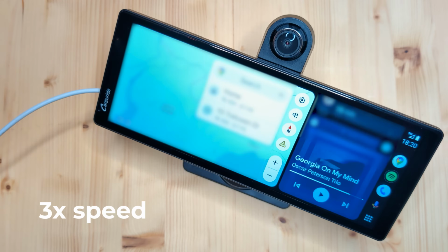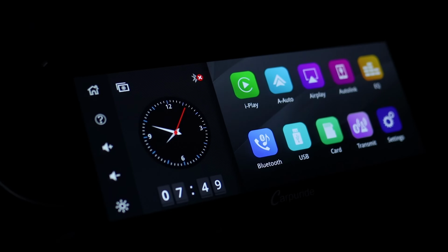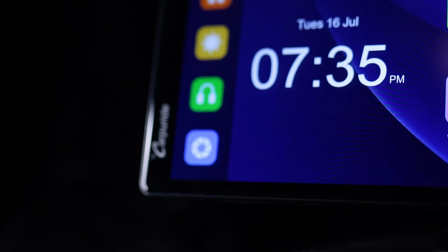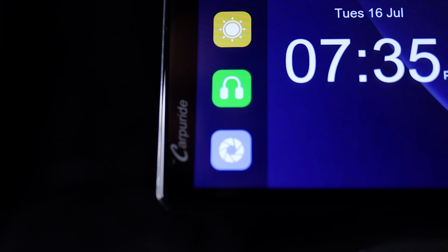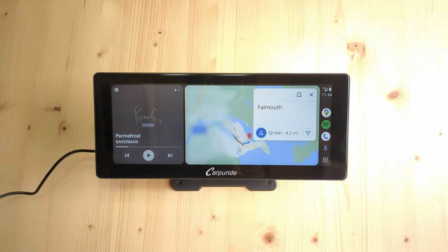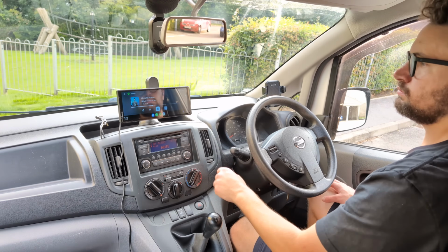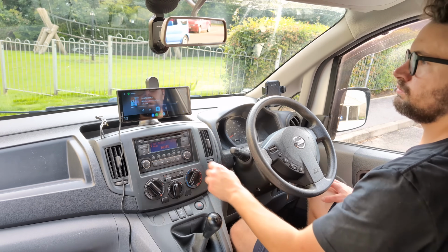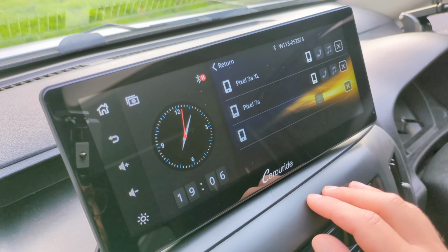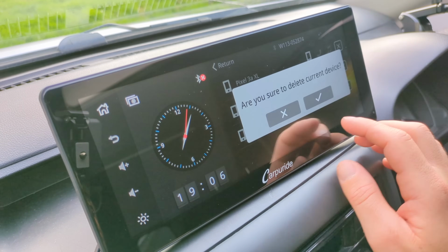On both devices, the home screen layouts are user-friendly, featuring large icons and quick responsive buttons and controls. You also have access to voice control via Siri or Google Assistant, allowing you to use hands-free commands for navigation, calls and music. Both systems are stable and easy to navigate. Switching between apps is quick with little to no lag, and the overall layout is designed to be uncluttered whilst being simple and most importantly safe to use while driving.